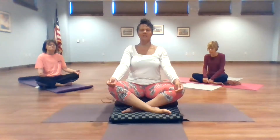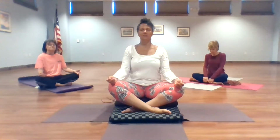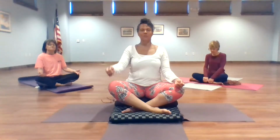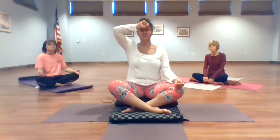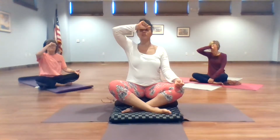Rooting, rising, let go through your shoulders. Let go of the tension in your jaw, your brow. Take the back of your hand as a fist and just place it at the center of your forehead between your eyebrows.